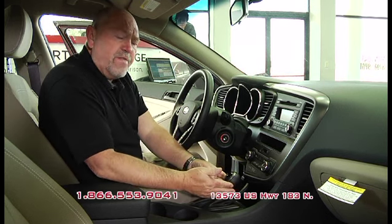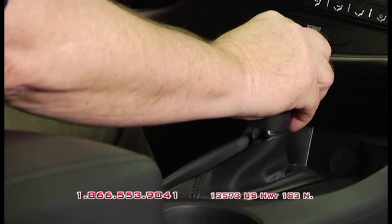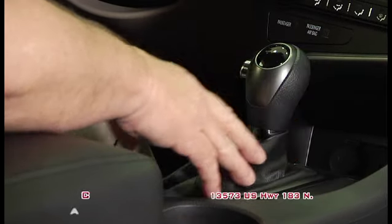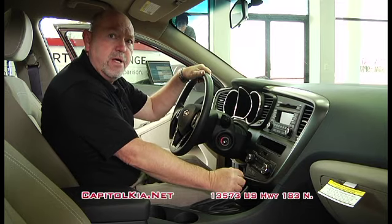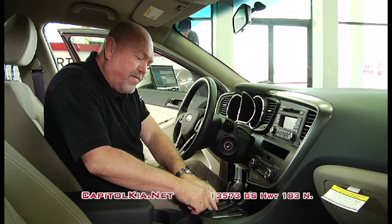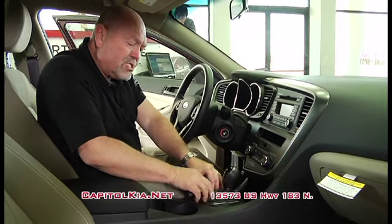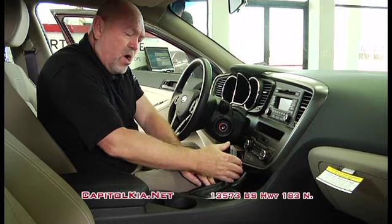Look at the gear shift handle. This has been ergonomically designed. And I mean, it's perfect. It fits in your hand. This ergonomic design makes it comfortable to grab a hold, but I want you to take a look, if you can, at the leather boot that actually surrounds the automatic transmission.